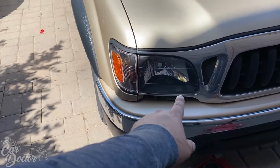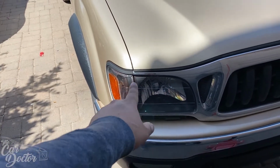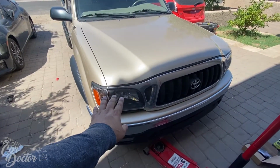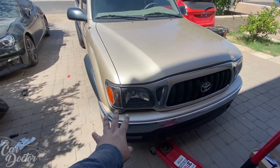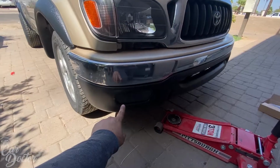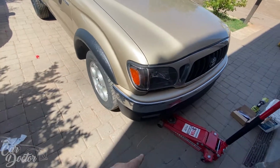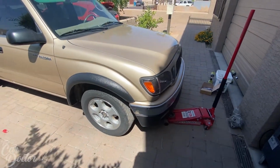We also bought these little pieces that are missing. We just have to get them paint matched. So the headlights are black housing, and we just want them to be much clearer, so they look much better now. We're planning on doing some more mods to the front. Oh, we also replaced the bottom turn signal, and we also replaced this little plastic front air dam.